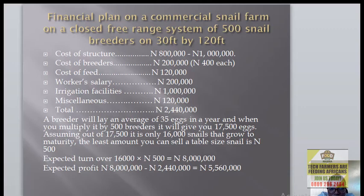Cost of feeding being 120,000, workers salary, because you definitely need workers. This is not your backyard farm. As you can see, it is written commercial snail farm. So cost of salaries for workers in a year is 200,000 naira.